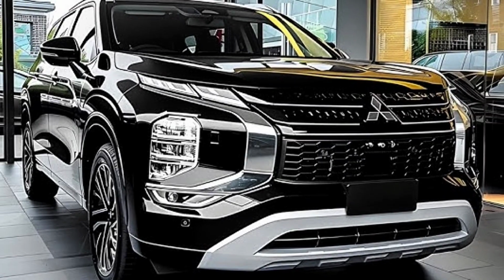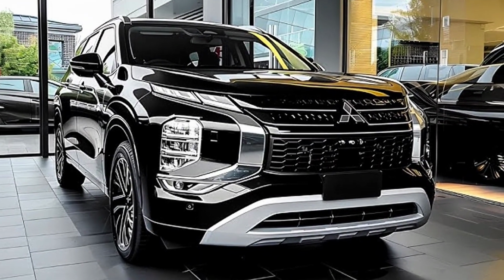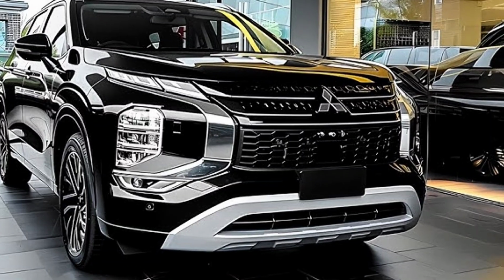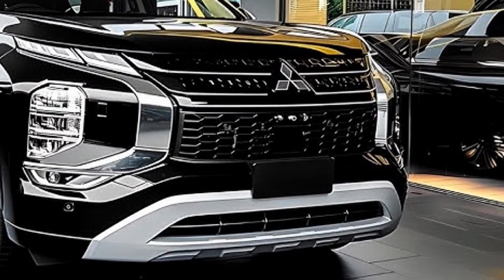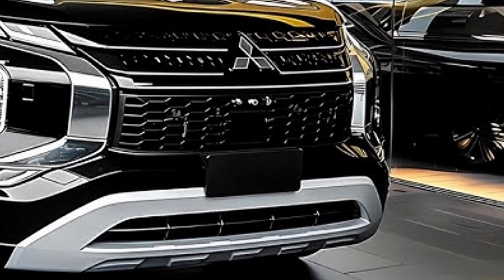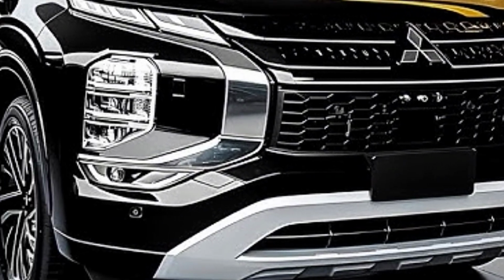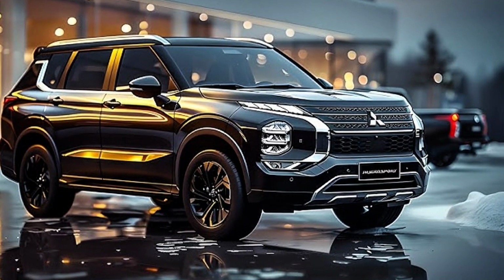But if you're hungry for a bit more, there's also a plug-in hybrid PHEV variant that combines the same 2.4-liter engine with electric motors and a substantial battery pack. Combined output comes in at about 280 horsepower, with less noise, instant torque, and the ability to silently roam up to 50 kilometers on pure electric power. Perfect for city commutes or national park zones where silence makes a difference.